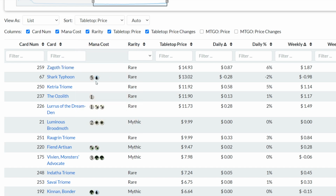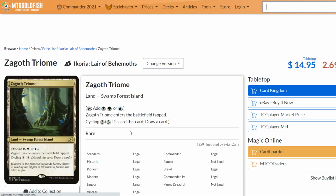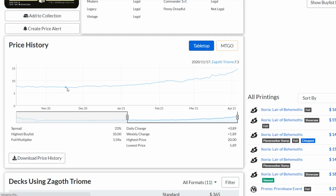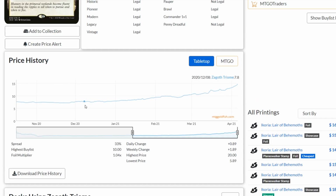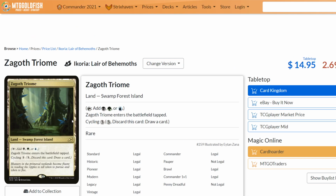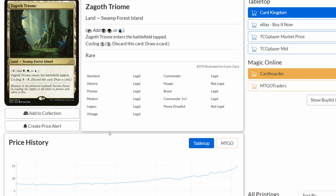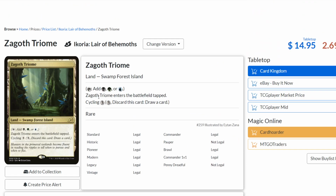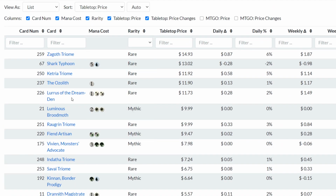There is a lot of supply going around, and you can still see that the price of these has gone through the roof just since December at their bottom. Let's see, at their bottom, they bottomed at $7, so this has doubled up within their Standard season. Yes, this is the one that's seen the most play in Standard, which is crazy because there aren't any tournaments and whatnot, but you can actually see that paper Magic is being played. Even the competitive cards are starting to go up. So I like the Triomes. Even cards like Lurrus have started to go up.